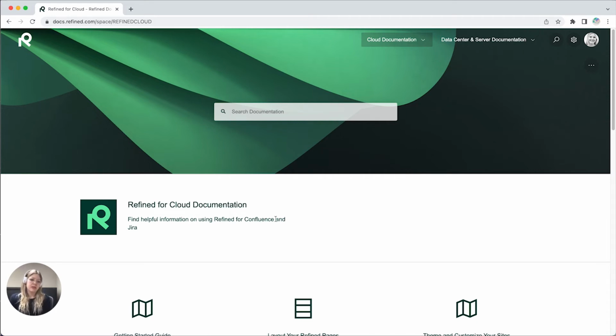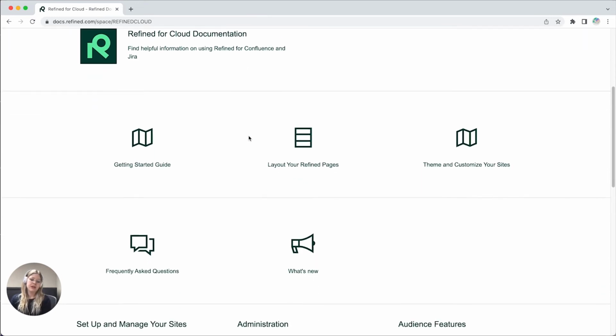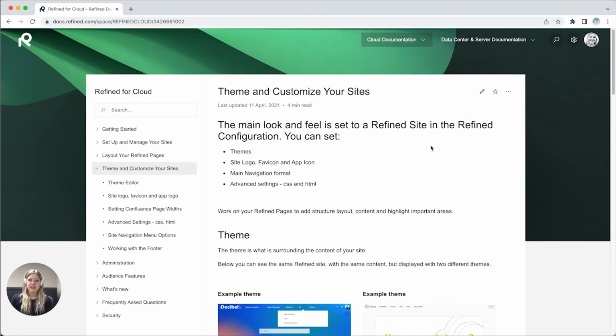So here you can see you can do searches here, and then we've also included some most used resources here. So we have the getting started guide, and then some information about layouting your refined pages and how to theme and customize your sites. And let's read more about theming and customizing your sites. So again, this is a Confluence page that we're looking at here, page tree on the left-hand side. So this site and all the Confluence spaces here are available for anonymous users, but I'm an admin, so I can also edit the space settings.